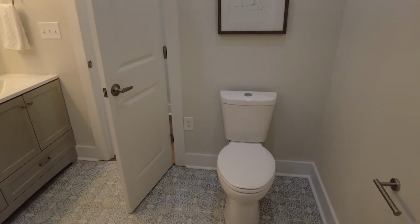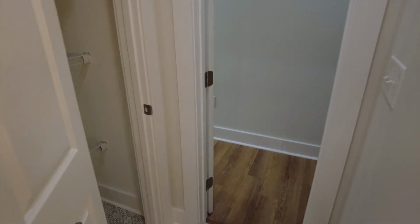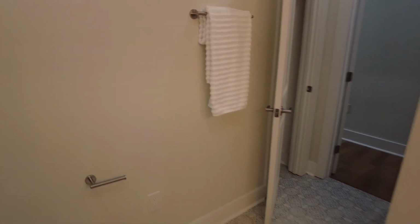Now, I'm going to walk through and give you an idea of what's on the other side here. Actually, I'm not. I'm going to back out and go back the same way we came so you get a good feel for this floor plan.